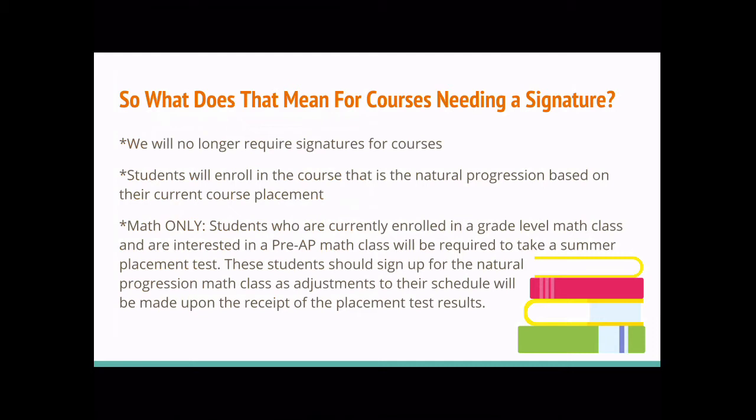Counselors will be having these discussions with students during guidance. However, we wanted to share information with all teachers to keep you informed and to also give you the tools you may need in the event that a student or parent has a question.